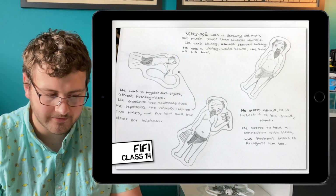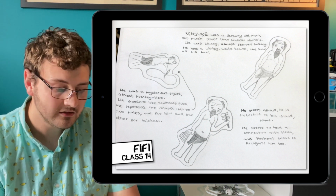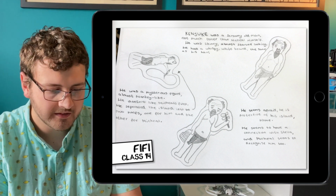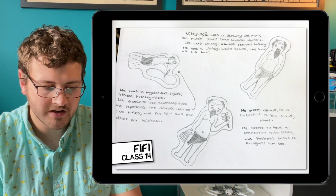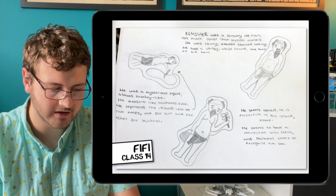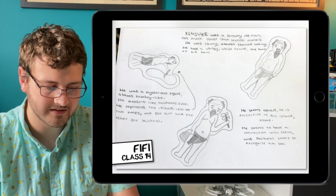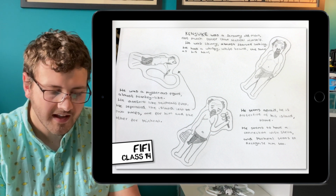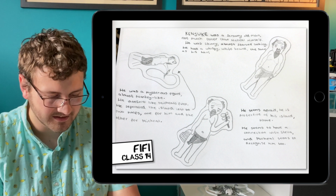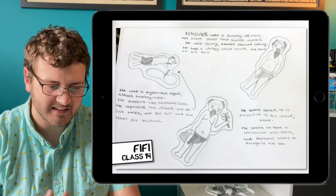We've also got Fifi, and Fifi has again drawn Kensuke, and she's done that based on what she's read. So Kensuke was a scrawny old man, not much taller than Michael himself. He was skinny, almost starved looking. He had a wispy white beard, the same as his hair. And she's used that to create this character, and I think he does look like he's got that wispy beard, doesn't he, and a scrawny old man.